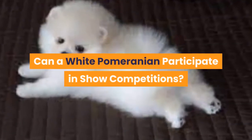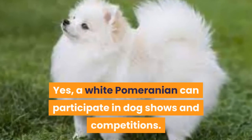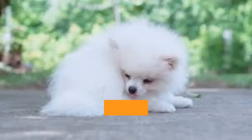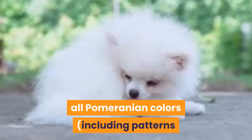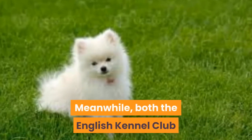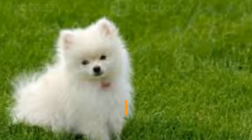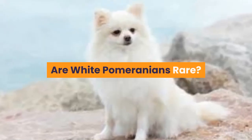Can a white Pomeranian participate in show competitions? Yes, a white Pomeranian can participate in dog shows and competitions. However, there are different rules of admission depending on the kennel club. For instance, for the American Kennel Club, AKC, all Pomeranian colors, including patterns and variations, are accepted. Meanwhile, both the English Kennel Club and the Fédération Cynologique Internationale, FCI, accommodate all solid colors and party-colored Pomeranians, except for merle.